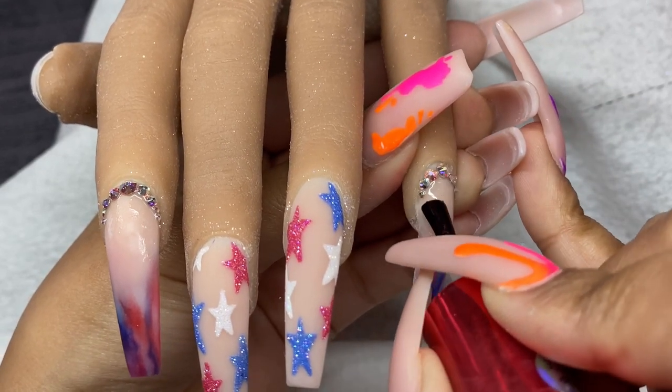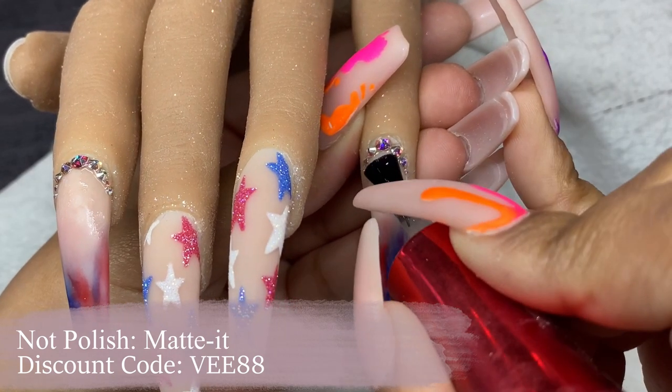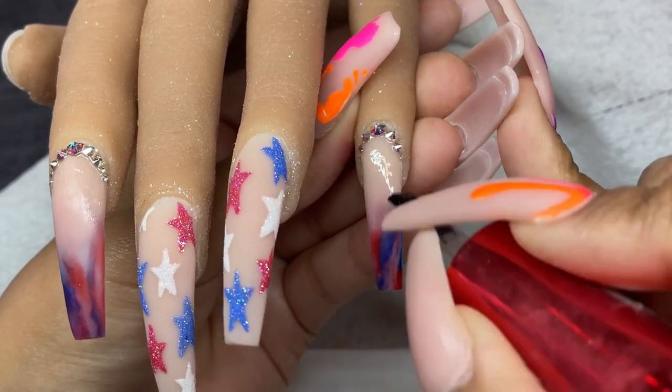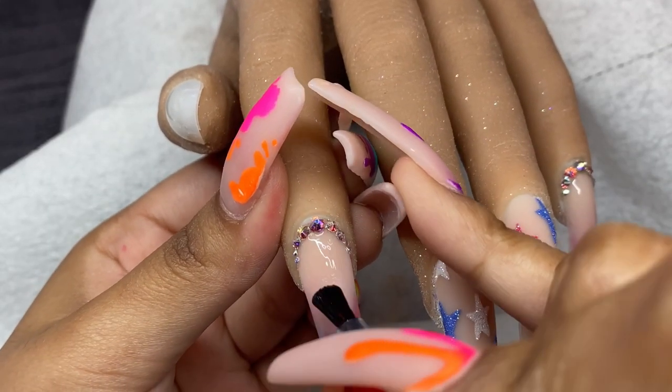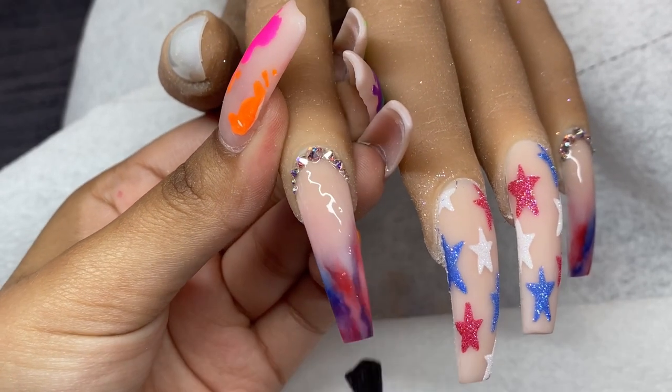Once it's out of the light, I'm taking my matte from Not Polish and applying that on my pinky and index finger. As you guys remember, I already placed top coat on my ring finger and my middle finger, so all I have to do is place it on these two. Place it in the light for a full 2 minutes. This will ensure everything is nice and sealed.